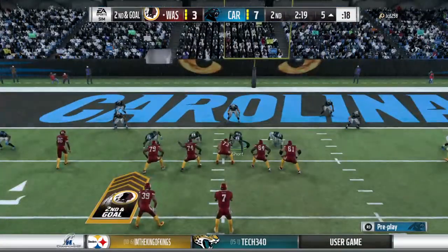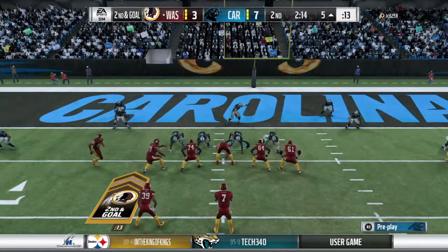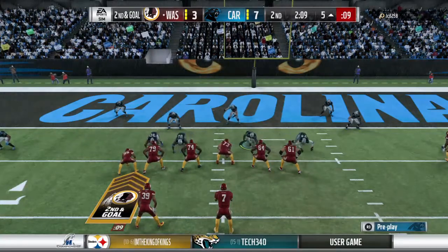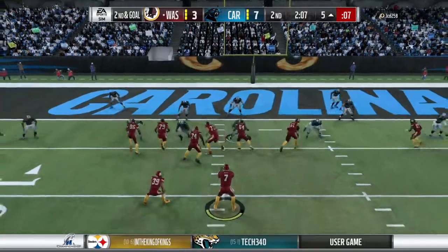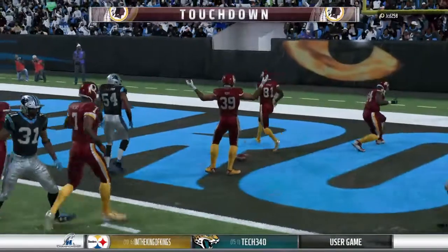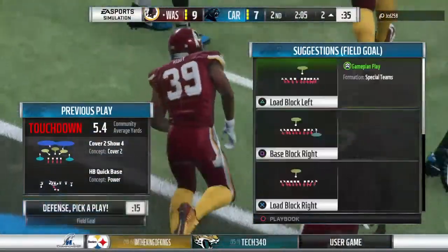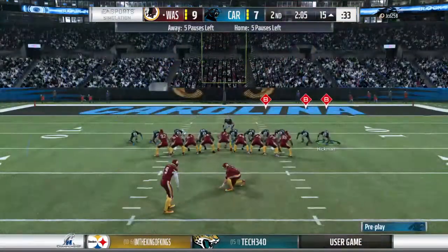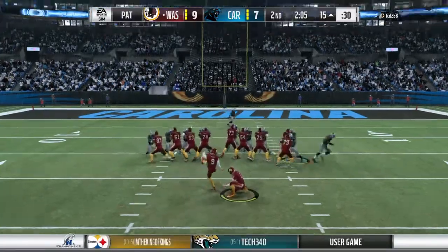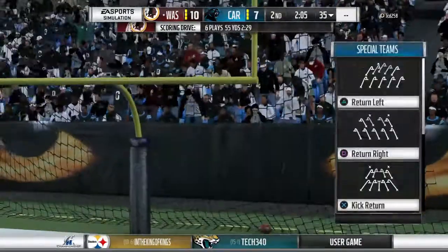Here we go. In motion, the tight end Reed. They'll run it now out of the gun. And he is into the end zone. Touchdown, Redskins. A great play there. A 5-yard touchdown run. And the Redskins are able to strike for 6. And it's through, and that makes the lead 10-7.